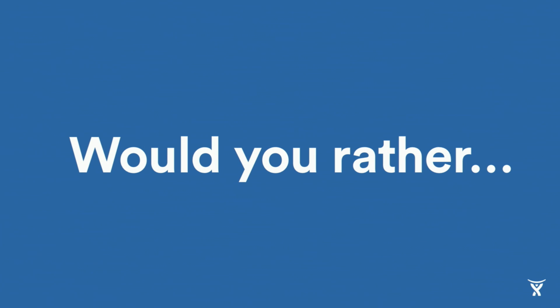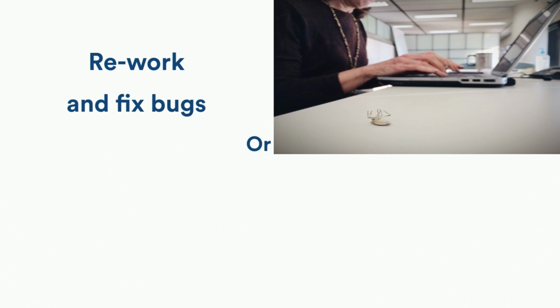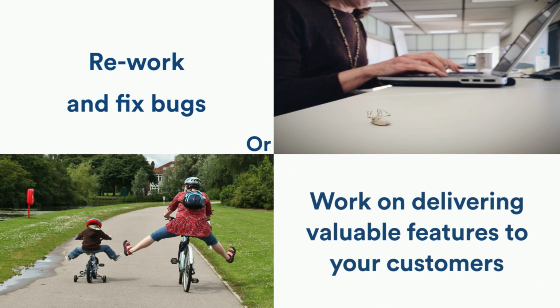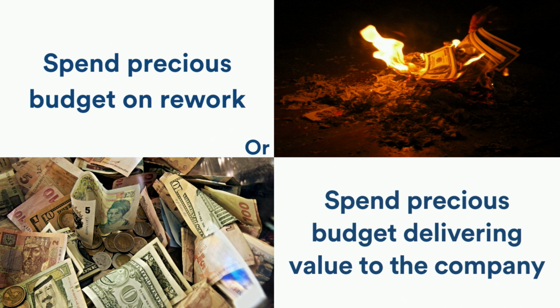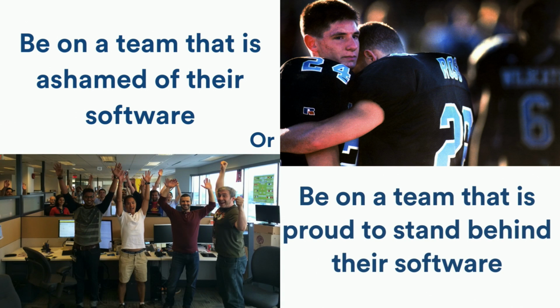We start asking them, well, would you rather hack software and just get it out, or would you rather do it right the first time? Some other people, we ask them, would you rather do rework and fix bugs, or would you rather work on those valuable features that our customers want? Some other people, we ask, would you rather spend that precious budget on rework, or should we spend precious budget delivering valuable features to our customers? And would you rather be on the team that's ashamed of the software, or on a team that's proud to stand behind their software? So these are the kinds of questions we ask them, and a lot of times we break down the walls and people come along.